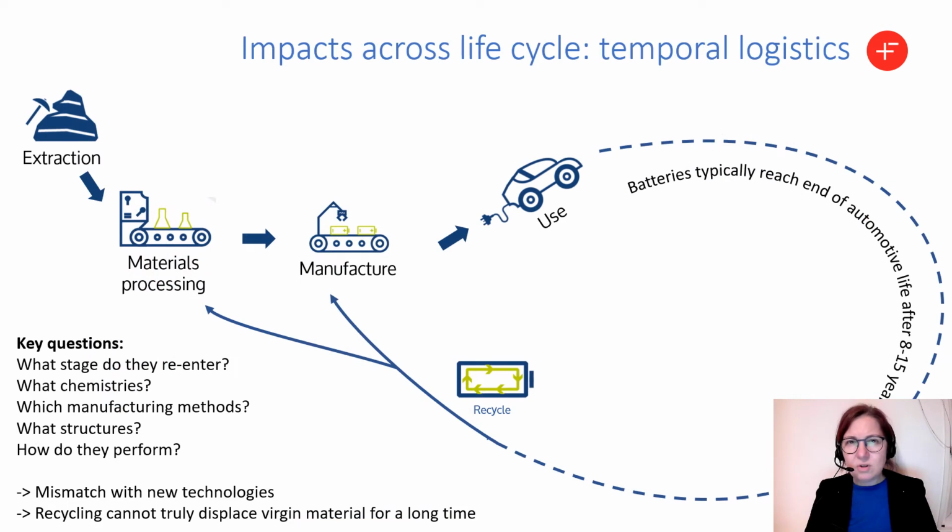The temporal logistics reveal just how complex the recycling problem really is, as EV batteries tend to have quite long lives, somewhere between 8 and 15 years. By that time, the technologies will have moved on. We'll be using new cell chemistries, new manufacturing methods. So it's quite tricky to work out how to weave those materials back into the manufacturing stream. Add to that the problem of whether those materials still perform as well as they should.